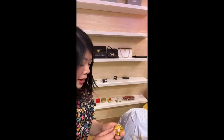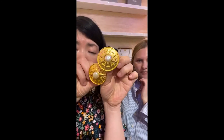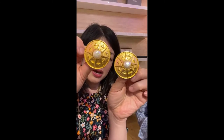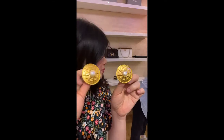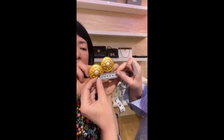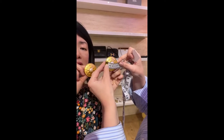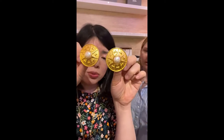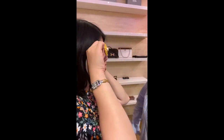I think this is like a 90s. Oh, so this design is slightly later then. This is gorgeous. It's almost like a sunburst design. This is a really large disc, almost like two and a bit inches wide. This is quite statement size. Maybe they're 80s. It's five centimeters wide, which is 2 inches. Yeah, 2 inches wide. Look, they look like eyes. Do I look like I've got eyes?